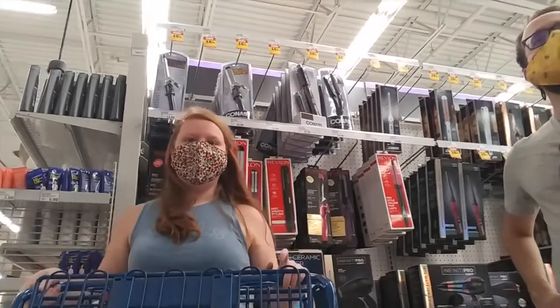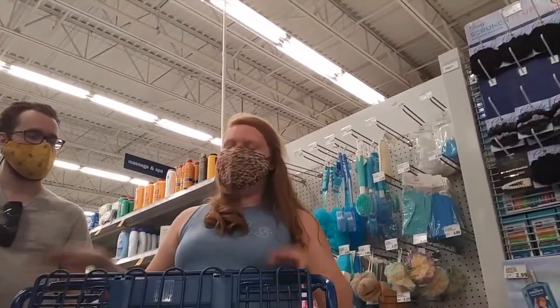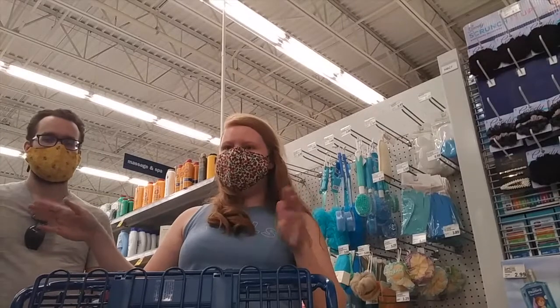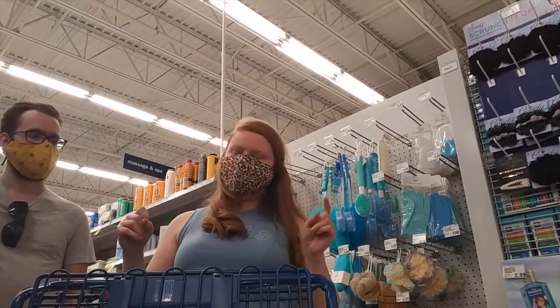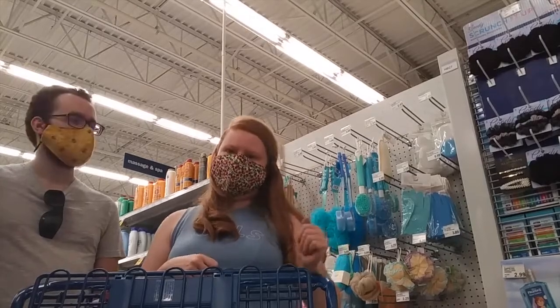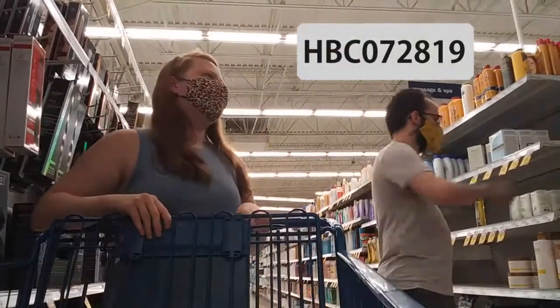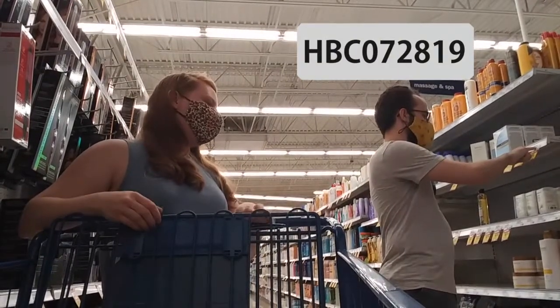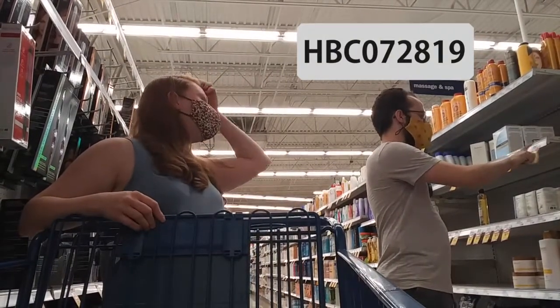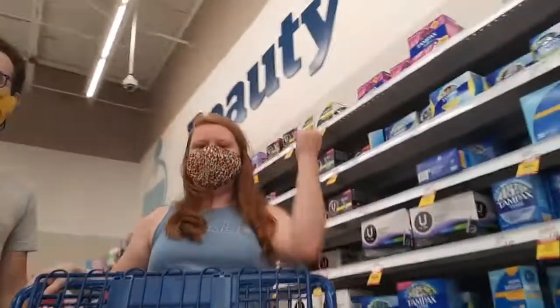Behind me, you can see hair curling irons in spot number 1, and directly across will be shelf number 30. That shelf number is going to tell you which side of the aisle it's going to be on, and then the last number is going to tell you if it's near the top, middle, or bottom of the shelf. Look closely at the price labels for tiny location codes that will look like HPC 072819. That means we are in aisle 7 at shelf 28 looking at spot 19.